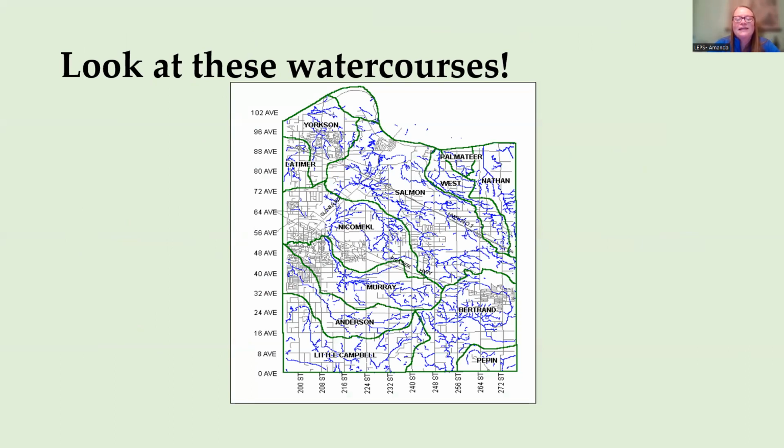So when I said Langley Township is special, look at all those water courses. Anything that is blue is a creek. And this is obviously the map of the Township of Langley, and based on where you are, you can kind of figure out where you are on the map.